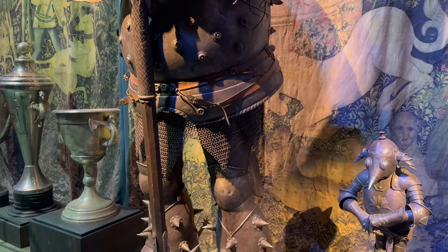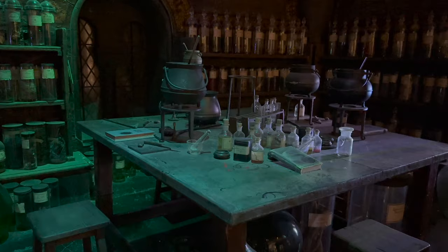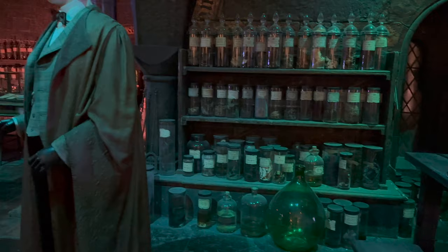As part of the Defence Against the Dark Arts at Hogwarts, students will be able to see the secrets behind the Riddikulus spell and a selection of props from Professor Lupin's class, such as the Boggart Wardrobe.